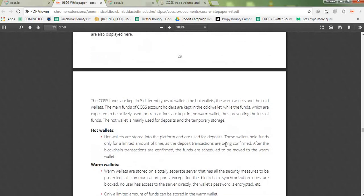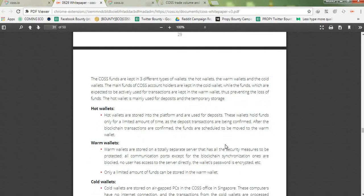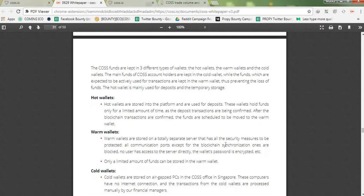I would like to talk about their wallets. So the COSS funds are kept in three different types of wallets. We have the hot wallet, the warm wallet, and the cold wallet. The main funds of the COSS account holders are kept in the cold wallet, while the funds which are expected to be actively used for transactions are kept in the warm wallet, thus preventing the loss of funds. The hot wallets are mainly used for deposits and temporary storage.